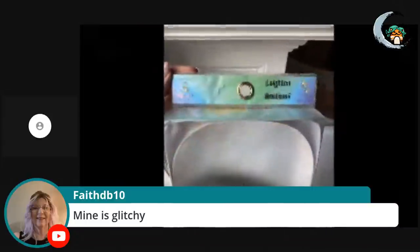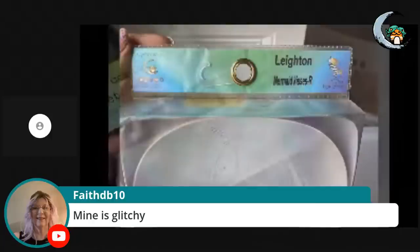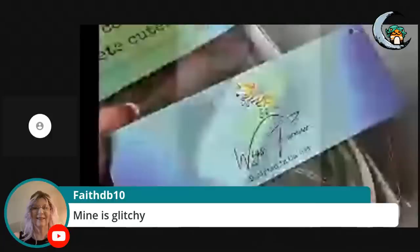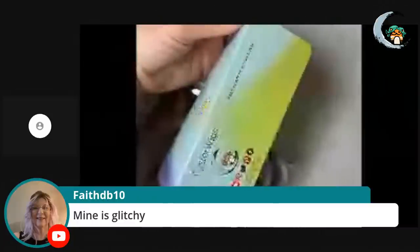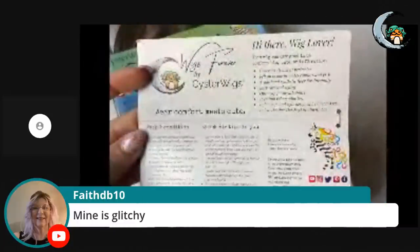This will ship in soft packaging, just like Ambrose and Friends from the limited collection. So if you like a sturdier box, I highly recommend checking out one of our premium wig boxes. They're very deep, very well made, very sturdy. I think that they're very much worth the money.